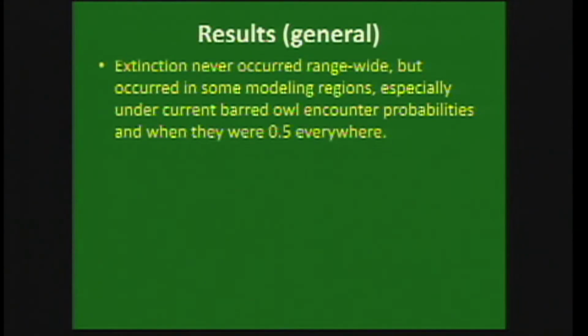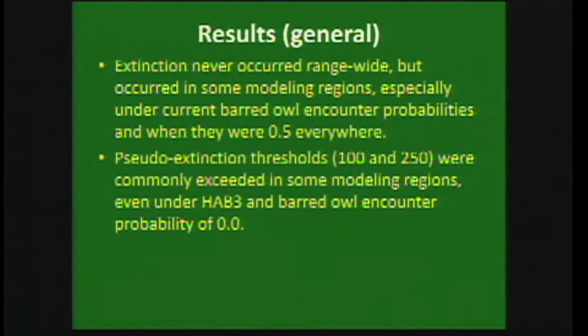So in general, the results: extinction did not occur range-wide. Just looking at all of those modeling units together, it didn't occur range-wide, but some modeling regions, especially under current barred owl encounter probabilities, particularly in the north, did drop to extinction. Pseudo-extinction thresholds were commonly exceeded in some modeling regions, especially in the north.